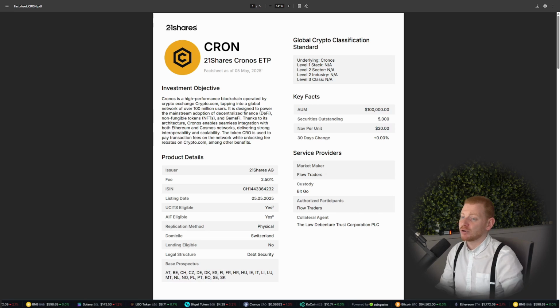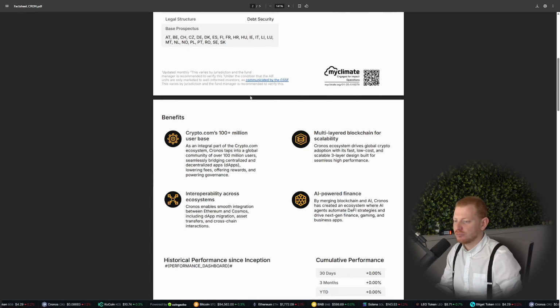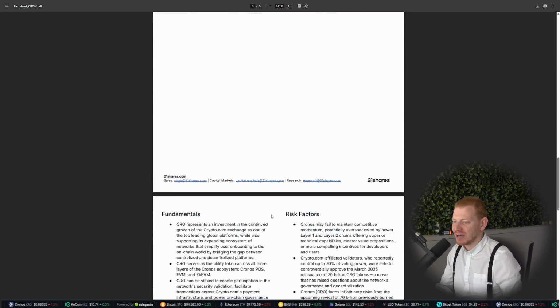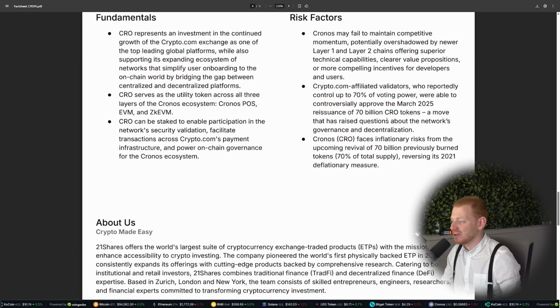So now we also have one for Cronos, and there we find some quite interesting information. For example, we can find that this ETP is physically backed by actual CRO being held in Switzerland here. We can also find some more benefits, but in the end, we also have the risk factors. And I find those very, very, very interesting.